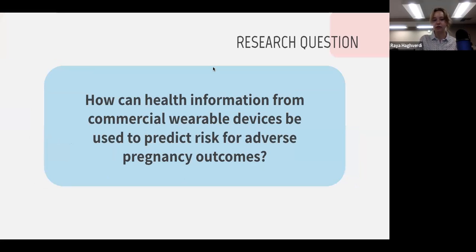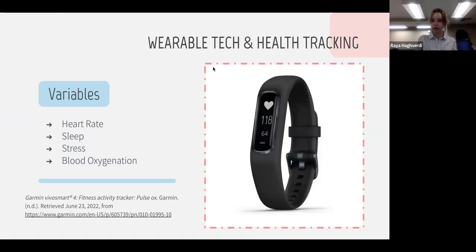So our research focuses on addressing how health information from commercial wearable devices can be used to predict risk for adverse pregnancy outcomes. In recent years, wearable technology has taken off, especially commercial wearable devices like Apple Watches, Fitbits, and the Garmin smartwatch that you see here. It is the smartwatch that we used in our study, the Garmin Vivosmart 4 watch, and they're able to track various health data like heart rate, sleep, stress, and blood oxygenation in the case of our study.